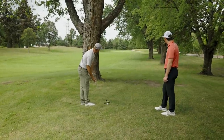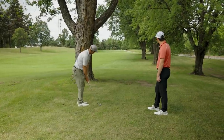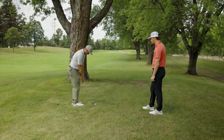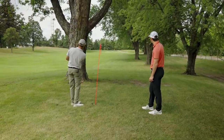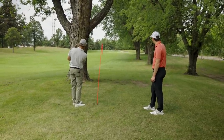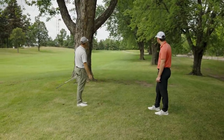Still picking out that spot. Probably, I'm not gonna try and carry it as far as you're going, but I'm trying to have this thing kind of chase out. Oh yeah. So that's the ball flight that I like. Go. It just about got there, but I mean. That was really good.